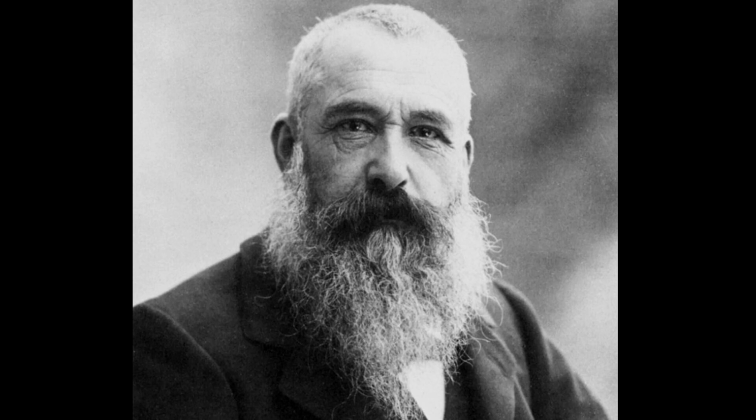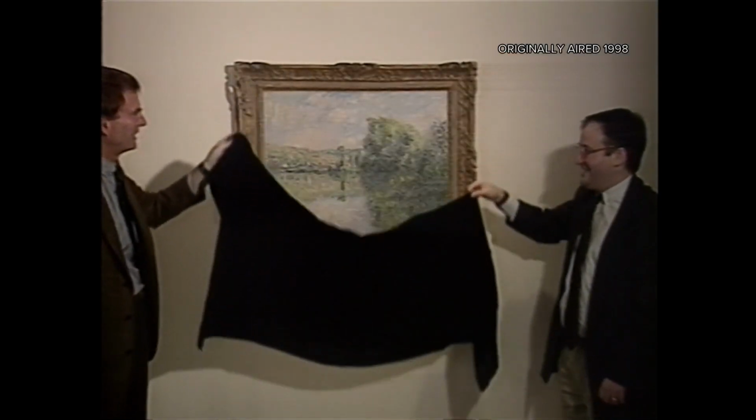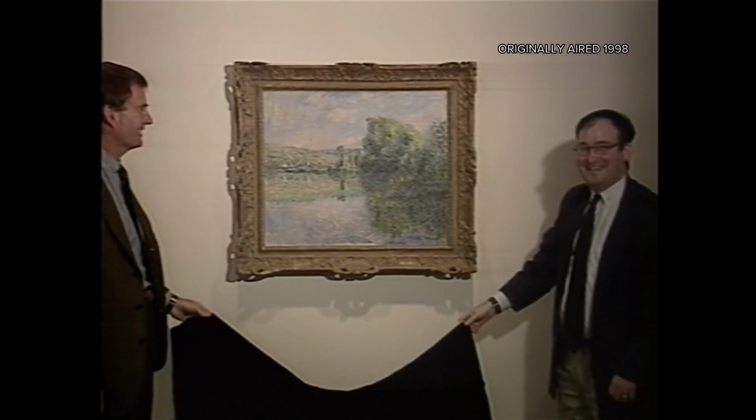In his mid-30s, he'd become one of the leaders of the artistic movement called Impressionism, which is characterized mostly by those visible brush strokes the artist would leave on the painting. Other hallmarks of the genre include an emphasis on light and an open composition from a non-traditional viewpoint.